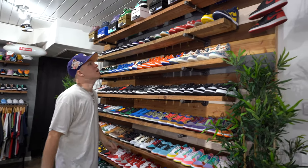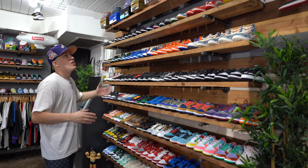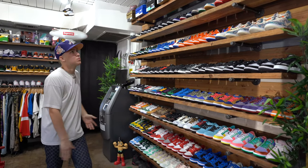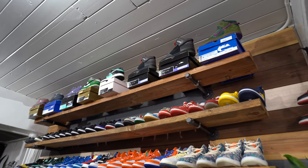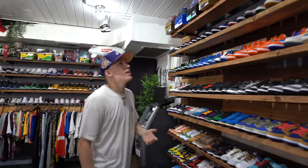Everybody loves the Dunks. We carry everything from basically the OG Dunks all the way to the newer Dunks. We definitely move the OGs a little bit slower, just because not everyone has the knowledge on them, and the prices are absolutely crazy right now.